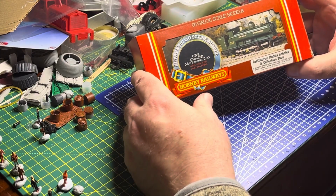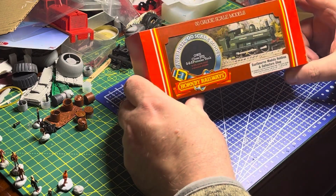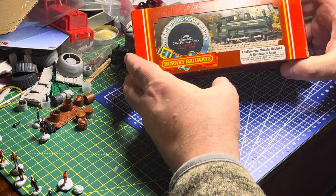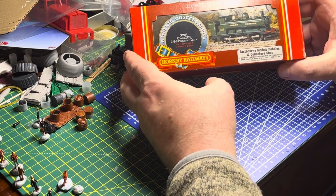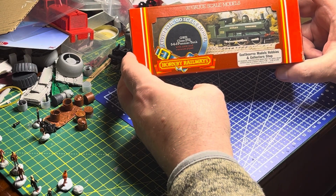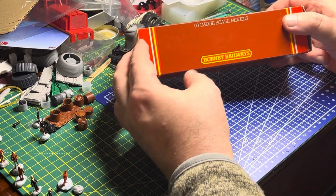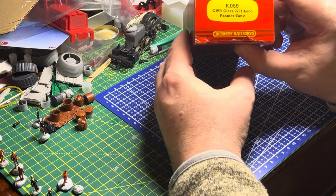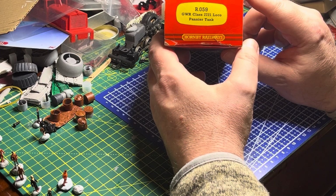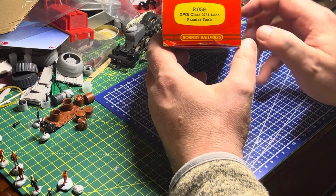So today I am looking at my first ever pannier tank. I've never had a pannier tank model before, and I picked up this second-hand model which looked on the advert like it was hardly used, and it's just arrived, and certainly the box is in relatively good condition. Part number is R.059, Great Western Railway, Class 2721 Loco, Pannier tank.